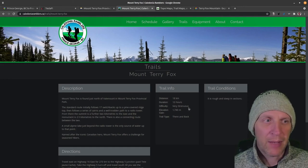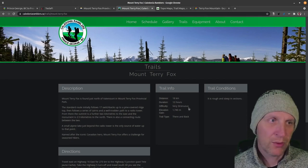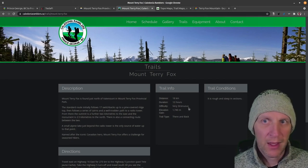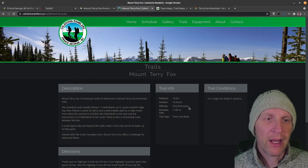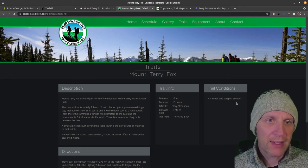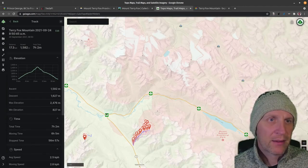My previous video was about Erg Mountain, and I was very curious how this hike compares to Erg. I will show some statistics from my Fitbit where we compare the distance and heart rate and all that kind of thing from Erg compared to this hike. And the elevation gain is 1,740 meters. It's rough and steep in sections. So we'll compare those two in just a minute, but let's take a look here.